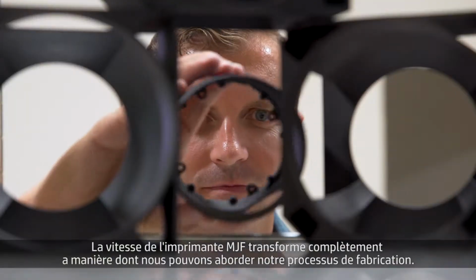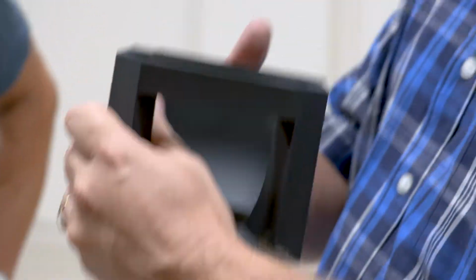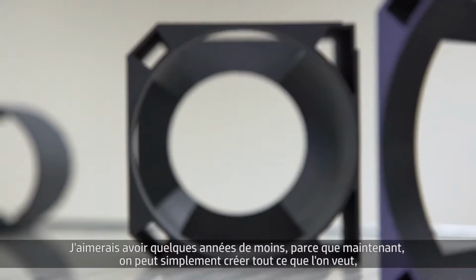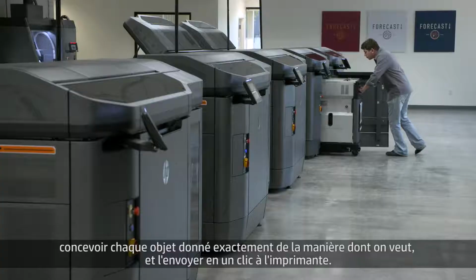The speed in MJF is the game changer for how you can actually go into manufacturing. I wish I was young again, because you can just do whatever you want. And then you just design exactly what you want, the way you want it, and then you just send it off to the printer.